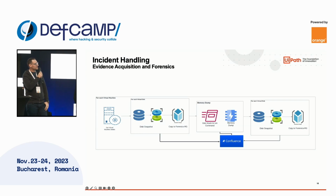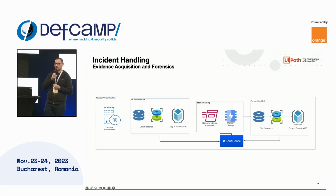So this is actually how the automation looks. First of all, we mostly live in Azure, but this can be applied in most of the clouds. So we identify all the compromised or suspect virtual machines. We identify all the attached disks and we do a snapshot. We automatically copy the snapshot to our forensic RG.